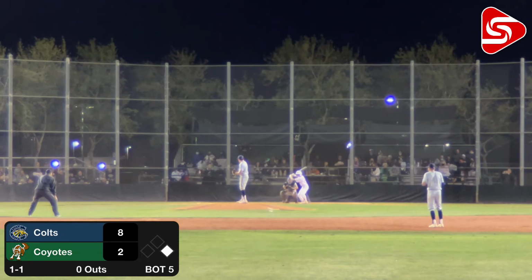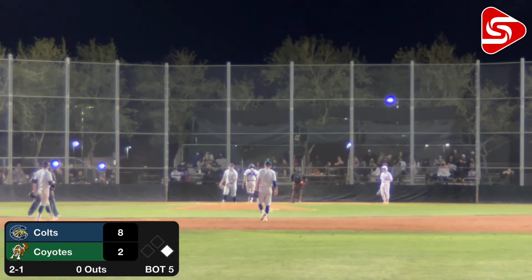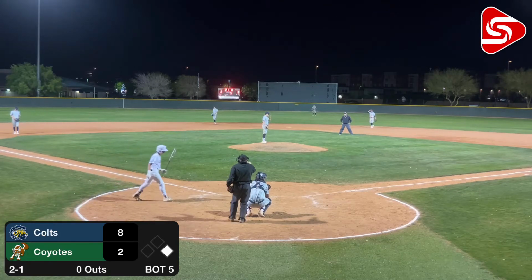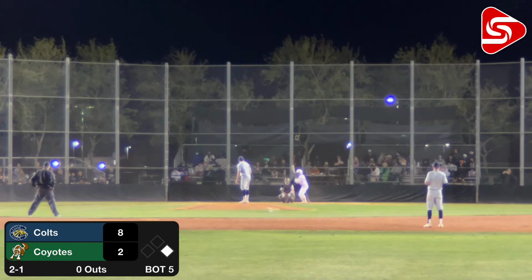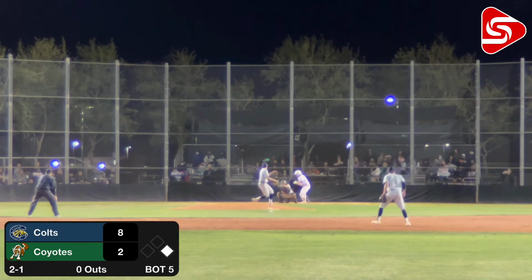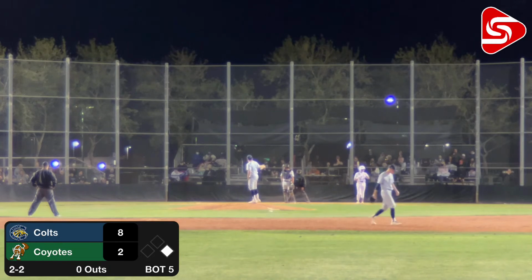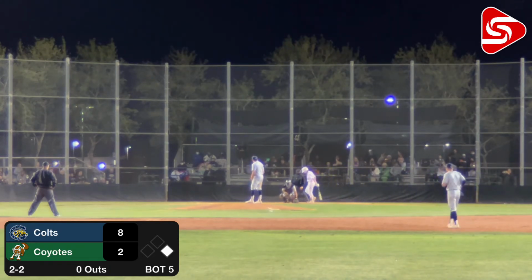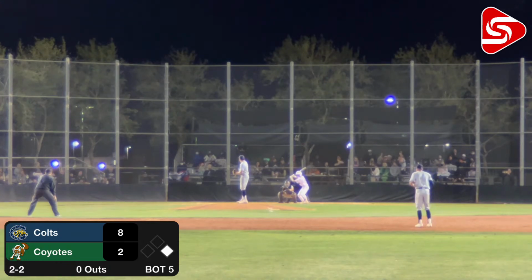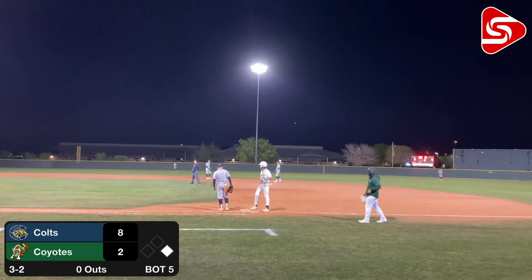So 1-1 count to Shea. That one high and away. Fike looks good so far. He's gone 4 innings. What did I say earlier? 7 strikeouts. I think he's kept his pitch count down pretty much as well. I don't know if we have that up. Good hard fastball. That one on the upper part of the zone. 2-2. See if Fike checks him over there. He does not. That one inside. Count's now full.